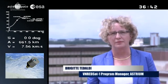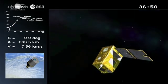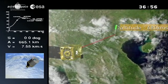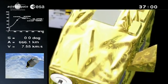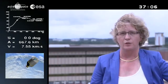In the framework of the VNREDSat-1 program, Astrium will give Vietnam and VAST, the Academy of Science and Technology, its first Earth observation system. It is an optical satellite which will be in heliosynchronous orbit at 680 kilometers. It is part of the range of the AS100 product that Astrium has developed in partnership with CNES and has delivered for numerous satellites.